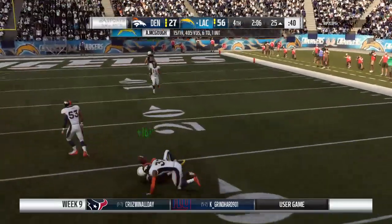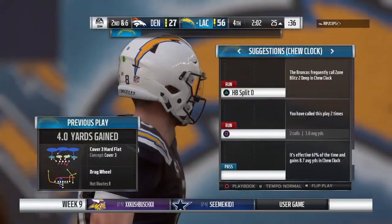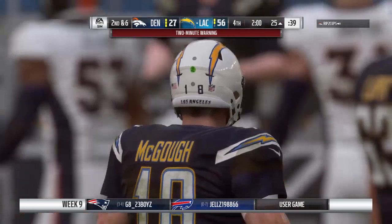And he comes back with one complete. And he's able to get it down to the 25-yard line. A gain of 4 on the play, and it'll bring up a second down.